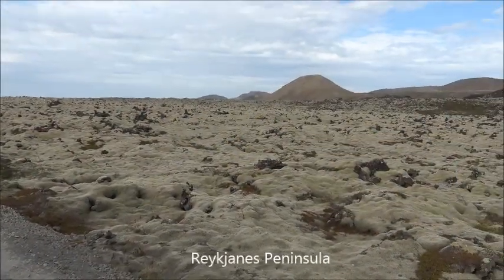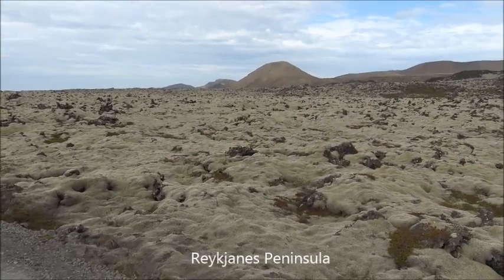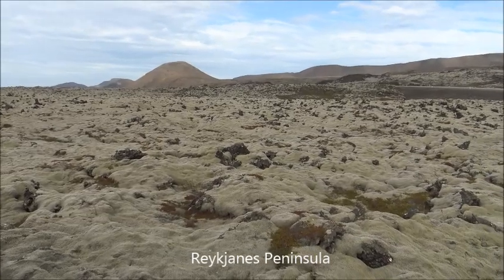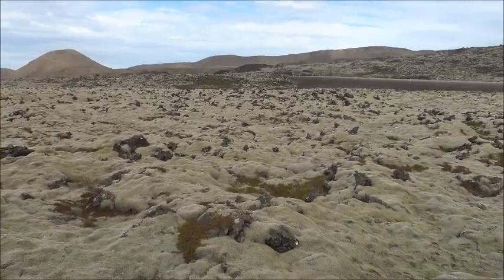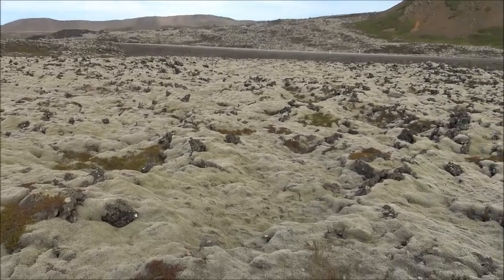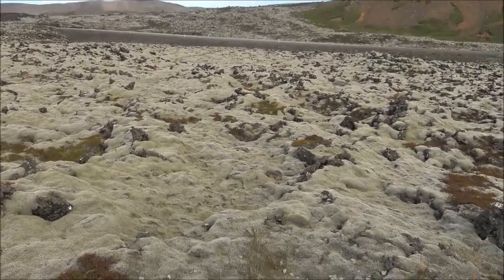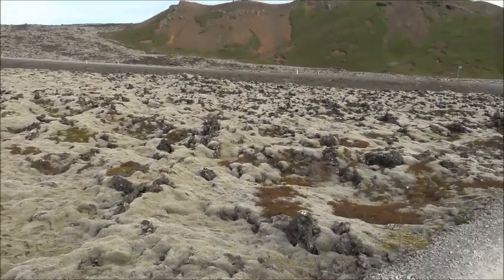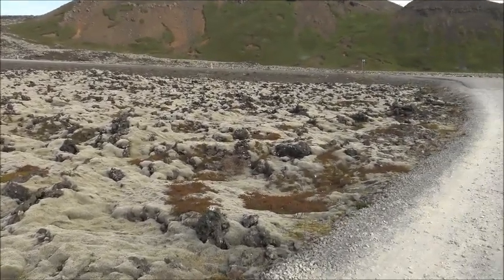We're now in Iceland, on the Reykjanes Peninsula. We're driving along the south coast of the peninsula. What you're looking at here is lava fields. The whole area is volcanic, and the lava is covered with moss, which is what gives this special color on top.